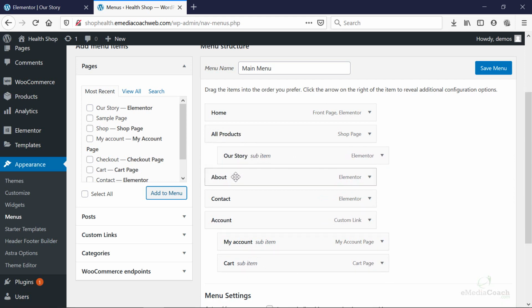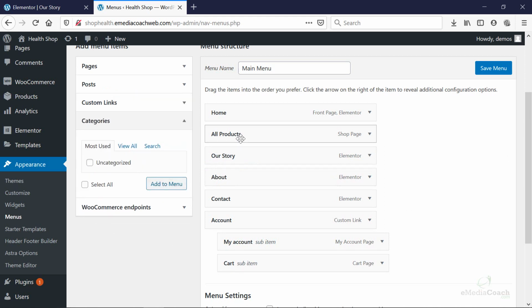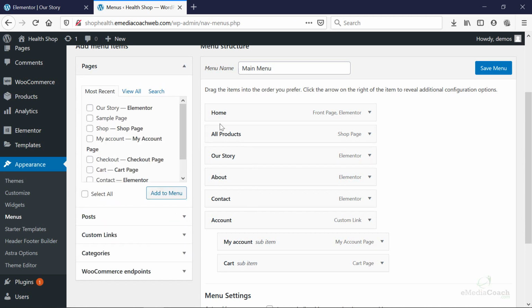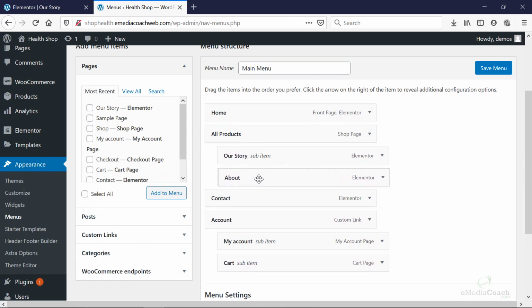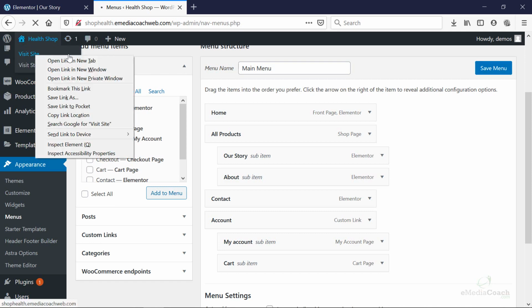So let me just show you the example here. Actually, one sec. You can also add custom links. So any custom links, put the URL in there, the link text, any categories. Maybe you want a menu item called products and you want to list all your categories under it. Easy, add that into the menu. So here is, for example, a drop-down menu. I'm just going to do this. Click on Save Menu. Let's visit the site.